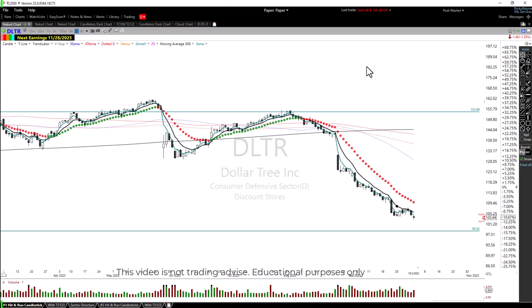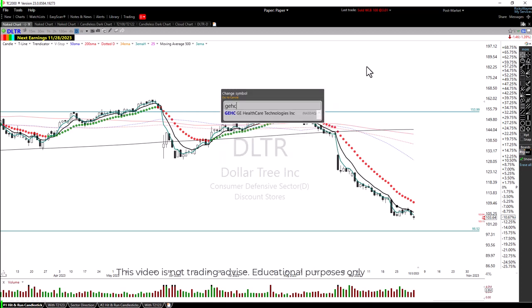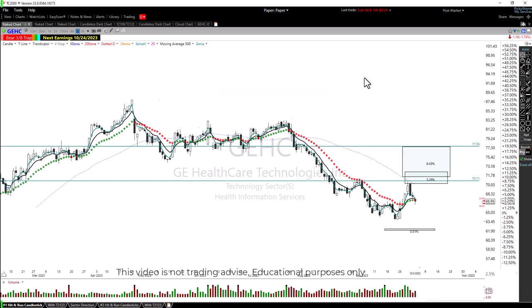I've owned it since nice BW. So it's really not a technical trade. So really, the truth is it has nothing to do with the chart, particularly.